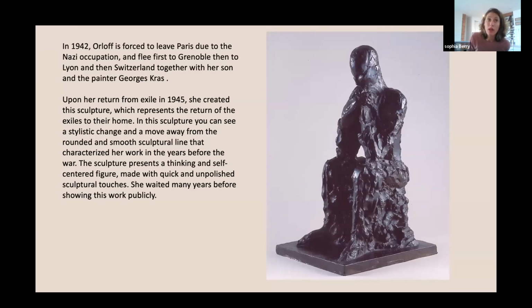But Georges Carl understood the tragedy and how much of his family was lost during the war, during the Holocaust, that he committed suicide in a hotel in Geneva, Switzerland. And at the same time, Orloff and her son were at the hotel. So this was a very strong bond between them.